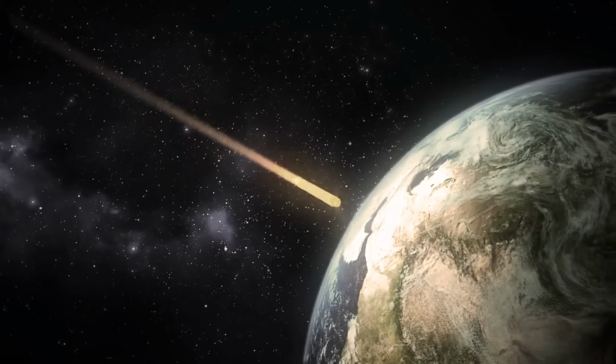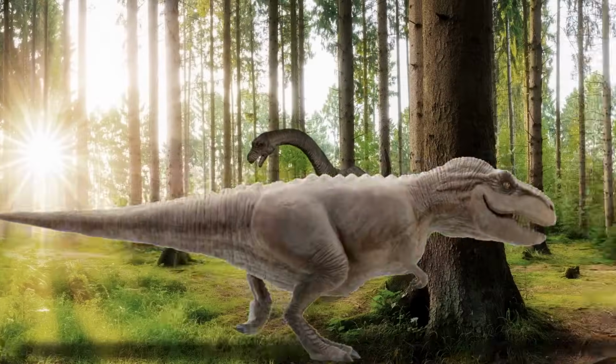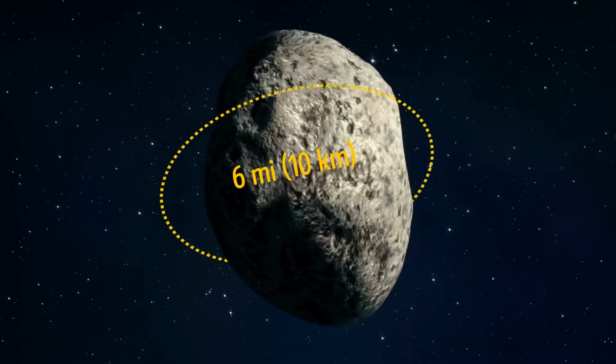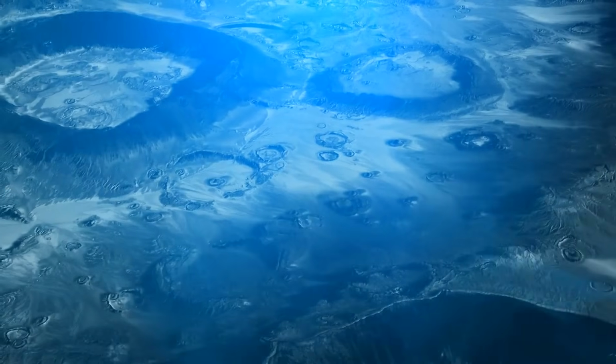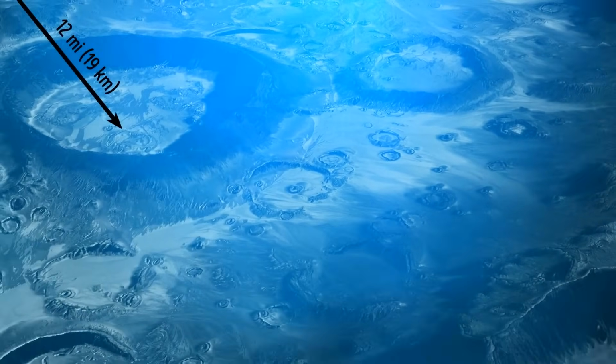Perhaps the most famous meteorite of all is the Chicxulub. That's the meteorite responsible for wiping out 75% of all plant and animal life on Earth, including the dinosaurs. The Chicxulub meteorite had a diameter of 6 miles when it struck Earth 66 million years ago. The crater now lies off the coast of Mexico, hidden deep beneath the seabed. It's around 93 miles across and 12 miles in depth.